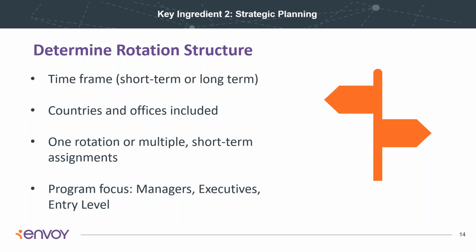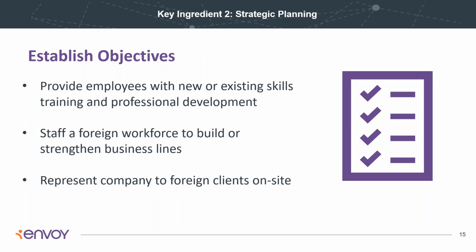Okay, cool. So we'll move on to this next slide here, establishing objectives. Sure. In terms of establishing objectives, the company must pinpoint the program's ultimate purpose, whether it be providing employees with new or existing training or professional development. In addition to that, staffing a foreign workforce to build and strengthen business lines, or to represent a company to foreign clients, and to have a presence on site.